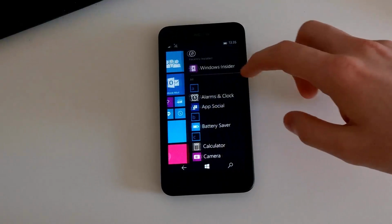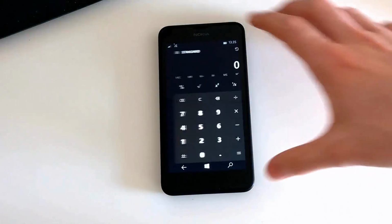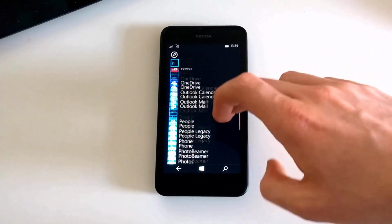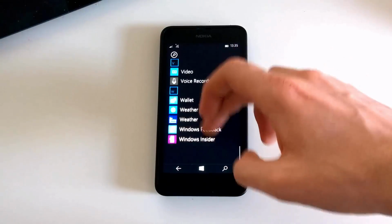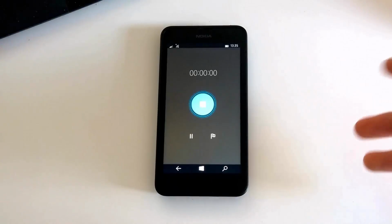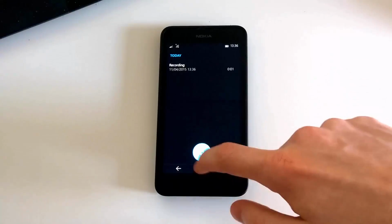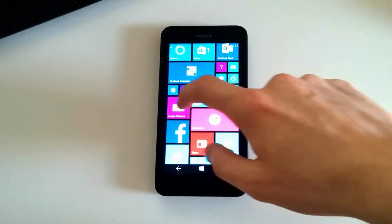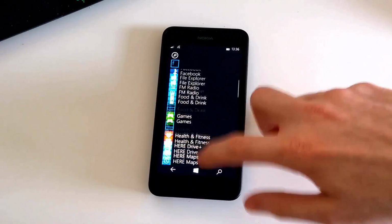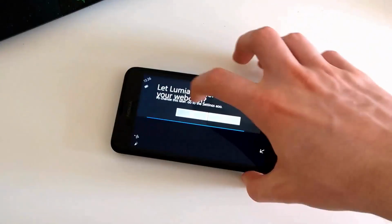Now, other new apps in this build are the new calculator, which may have been in the last build, I do not remember. It looks fairly similar to that on the desktop, and there's the new voice recorder as well, which is somewhere down here, which is pretty basic. It's just a button. Clicking on it will allow you to record your voice, and then you can play that back in the same app, as you can see here. The Lumia camera app, I think it's just called camera in this build, so if we find it here, just see camera there, and that works like you would expect as well.